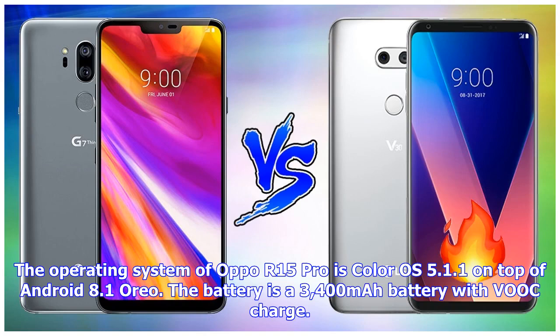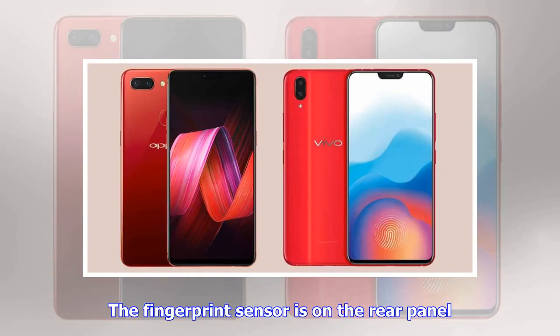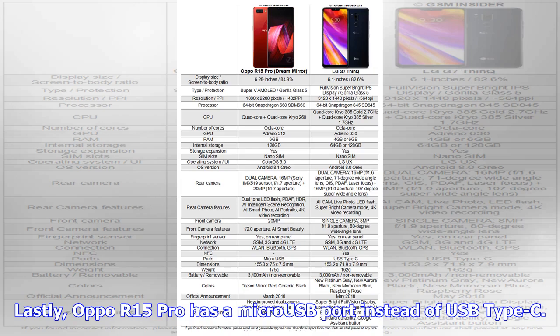The operating system of Oppo R15 Pro is ColorOS 5.1.1 on top of Android 8.1 Oreo. The battery is a 3400 mAh battery with VOOC charge. The fingerprint sensor is on the rear panel. Lastly, Oppo R15 Pro has a micro USB port instead of USB Type-C.